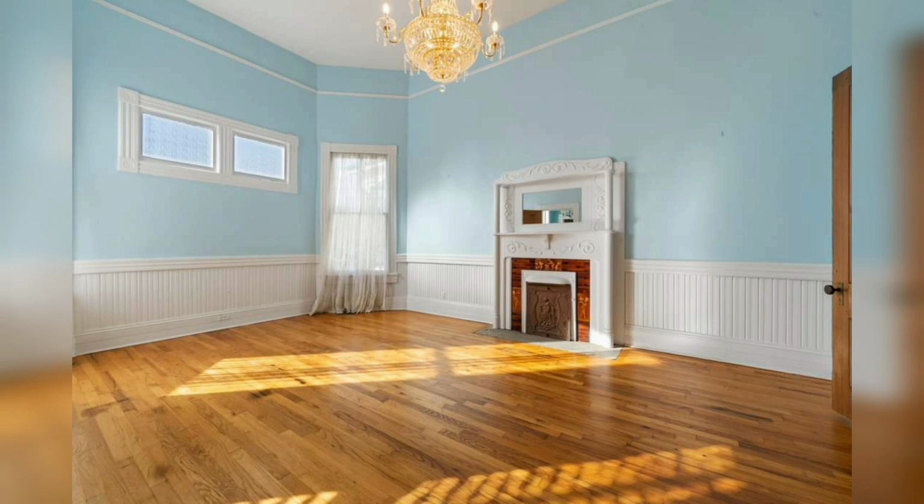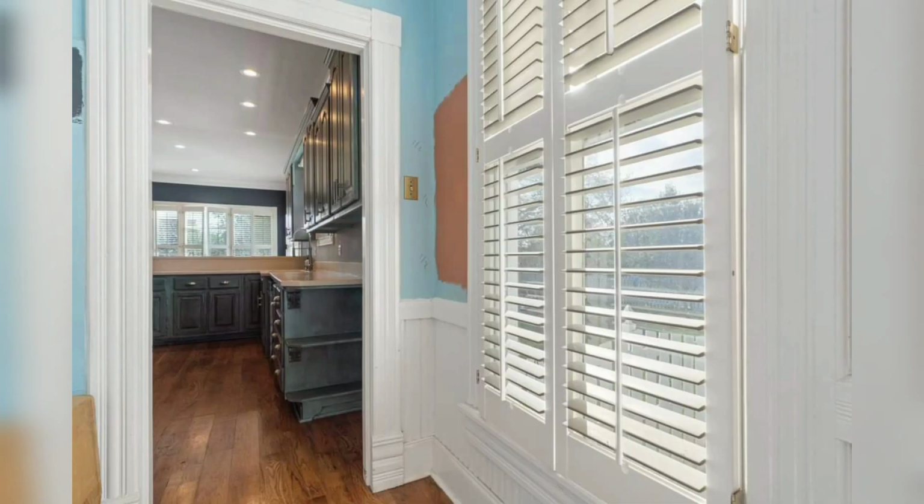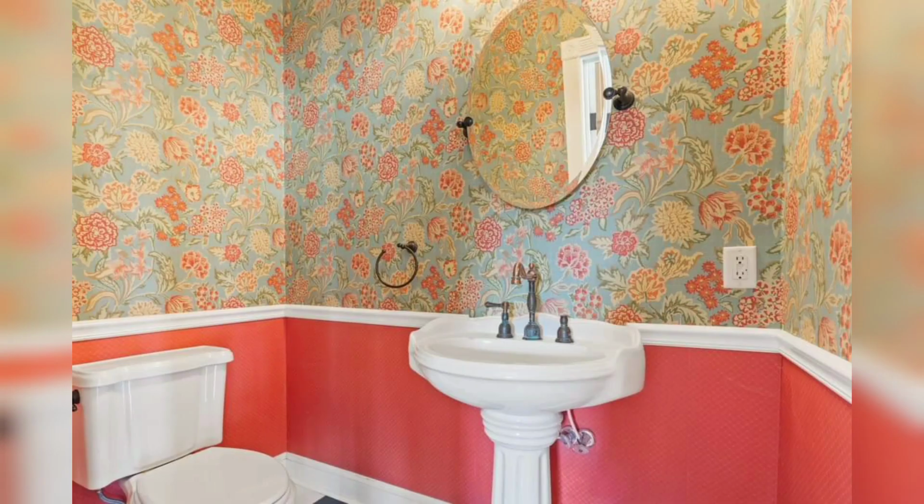The formal dining room could easily be a third bedroom with large closet. The property also includes a detached barn with carport, workshop and loft for plenty of storage. This amazing property has plenty of equity potential and just needs your final touches.